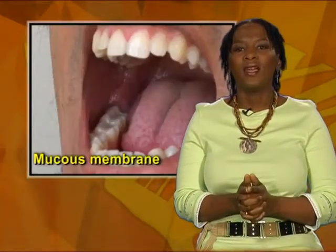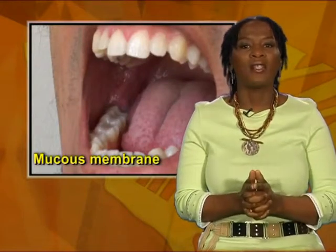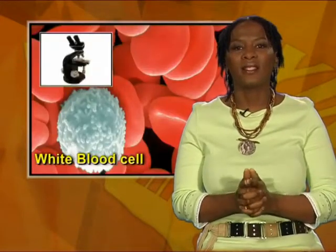The basic function of the immune system is to recognize what is part of our body and what is not part of our body, and to fight off the germs that do not belong in our body. The immune system consists of our skin and the mucous membranes of our guts and airways, and white blood cells in the blood. Let's go to Vuyiseka in the workshop.